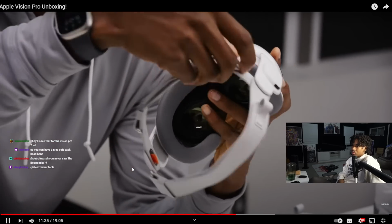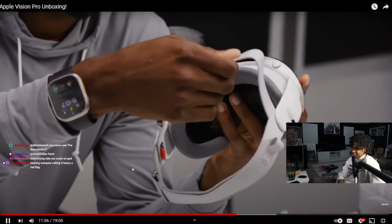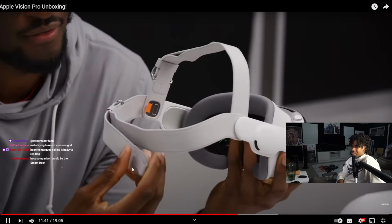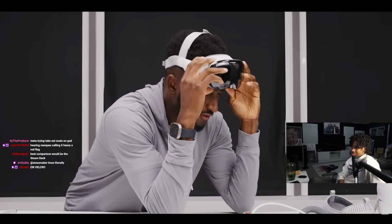And now you can change it with Velcro. You can make it taller in the top, taller in the back. This is not the look, bro. Look like you just got out of surgery. So let's try taller in the top and taller in the back.